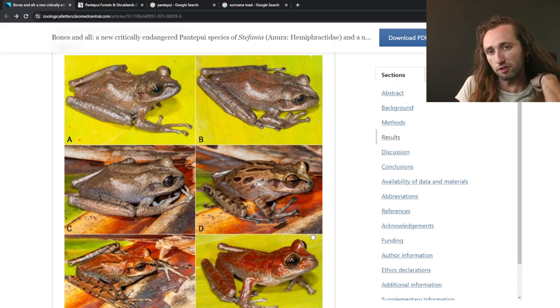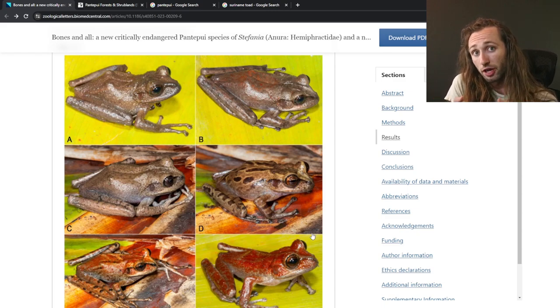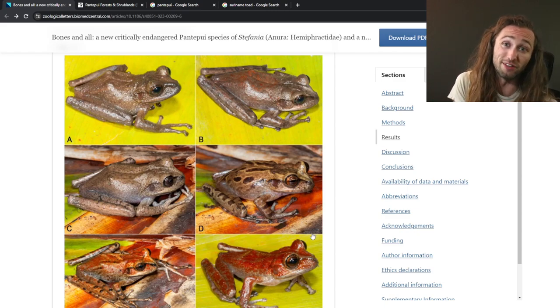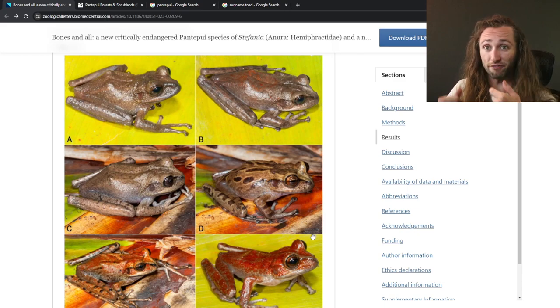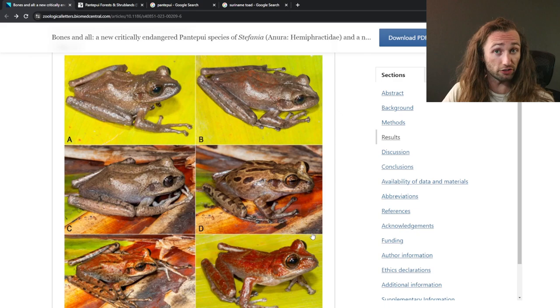Generally speaking, cryptic speciation just means that species can be very difficult to tell apart, but they may be true and good species due to other criteria. They may have differences in sexual behavior. They may not be able to actually mate properly.